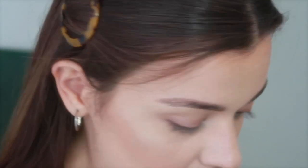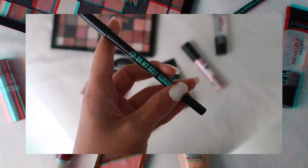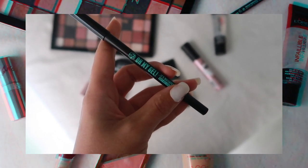Okay, I think I'm going to do a very thin line because I have a gel pencil and I want to try it. It's the W7 Oh My Gel. It's a waterproof soft gel liner. I'm using the viewfinder to tightline because it's so difficult. It tickles. Okay, I think I'm gonna do this off camera. I'm sorry because it tickles. I'm struggling here. I'll be right back.